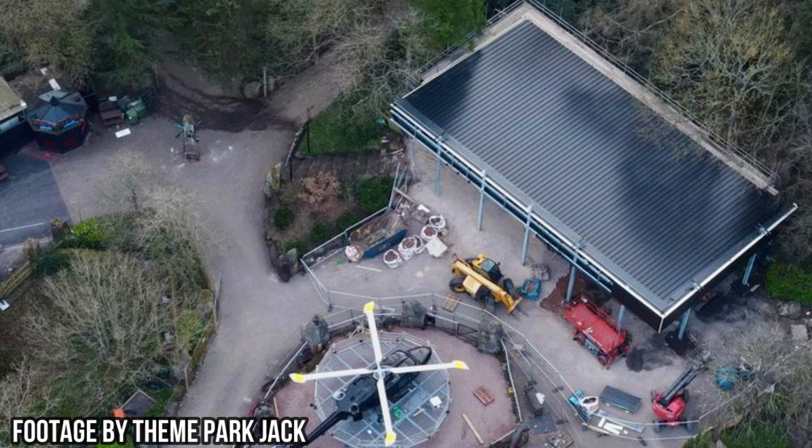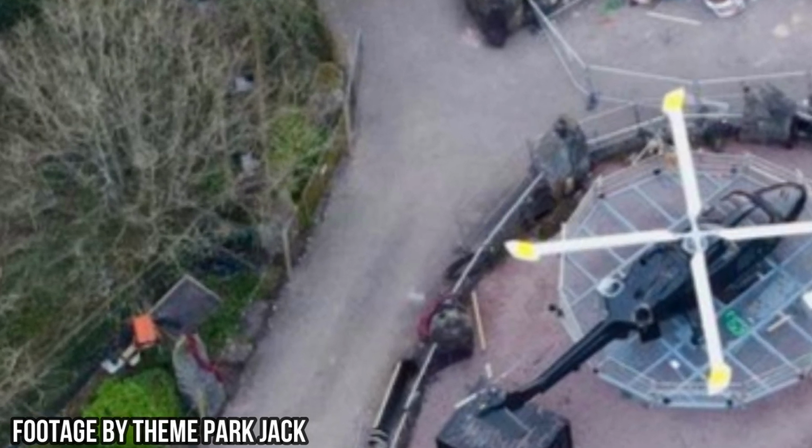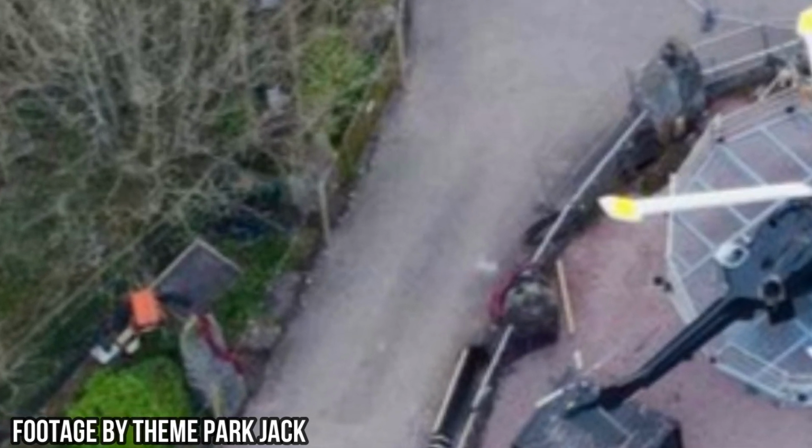And also around this area as well, you can see, very briefly, because these are very blurry pictures, there's some sort of veins on the rock as well. And here's a close-up of these veins that Alton Towers released. And yeah, it looks like these have been placed all around Forbidden Valley.